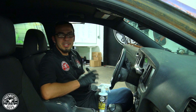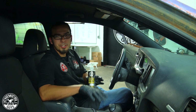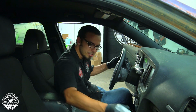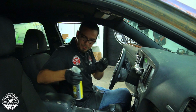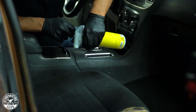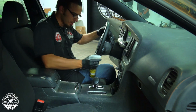So we're just finishing up the interior detail on this Charger, and as a last step, I want to go ahead and protect all the fabric pieces using FabriCard. Now this can go on your carpets, it can go on your seats, and basically it creates a water repellent barrier to avoid staining. All you have to do, spray it on the surface, and let this dry. And this will give you a water repellent barrier against body oils or staining, which in a car like this, I'm sure you want. This interior is in pristine condition. You definitely don't want to take away from the look of it.